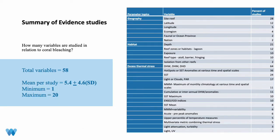If you look at these variables, which identify 58 variables with some pooling of similar variables, you'll find that on average people study about 5.5 variables with a lot of variation around that, with the maximum of 20 and the minimum of 1. You'll see that the degree heating weeks or the threshold type models are actually done in more than half, or 64% of the studies, whereas some of the other variables are much less. Usually people look at reef site as a variable in their models, but less frequently at geography and some of the maybe unusual temperature metrics.